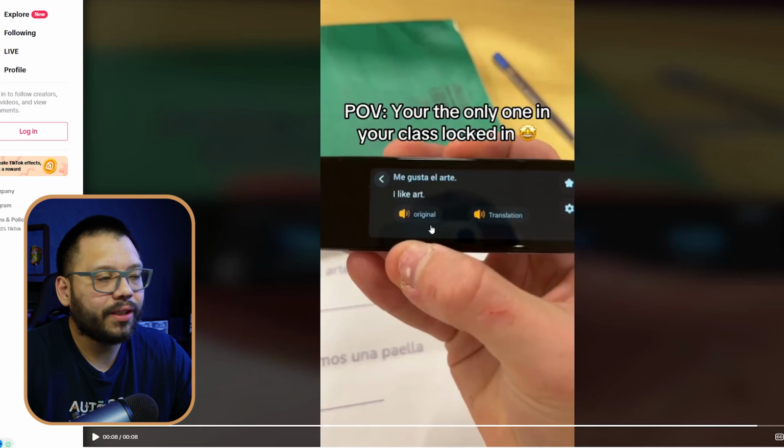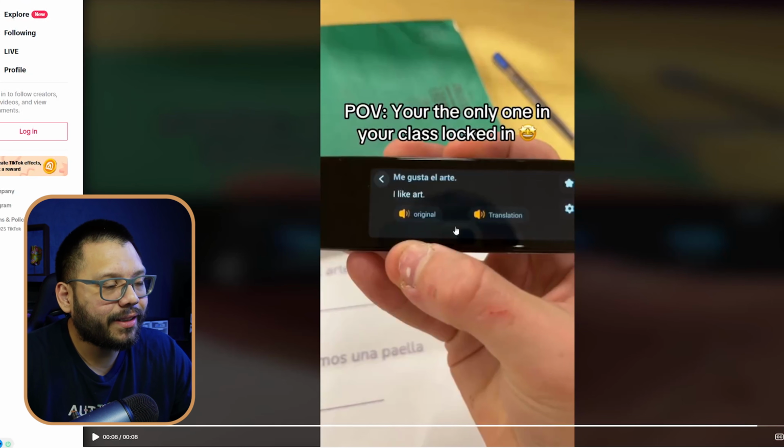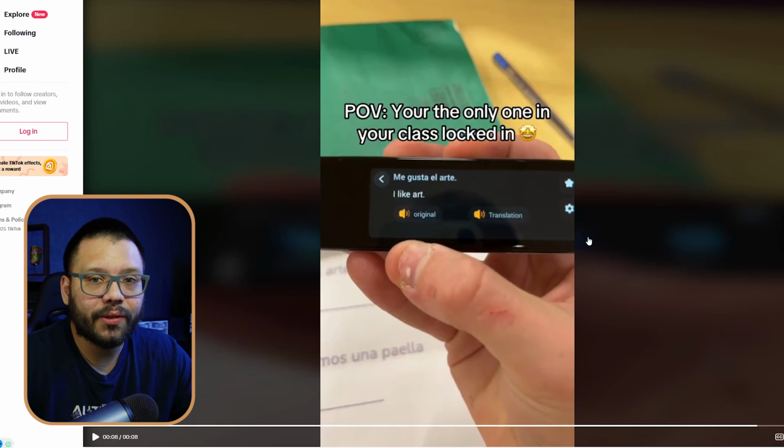All right, so they didn't actually show you the voice feature or the voice function on it, but here you can see that all this person did was simply scan what they had on their paper and it translated it live. Now, it also has these little options to be able to listen to it. So that's another huge plus. So you can check out the pronunciation on it. This is perfect for people that travel to different countries that they don't know the language in.